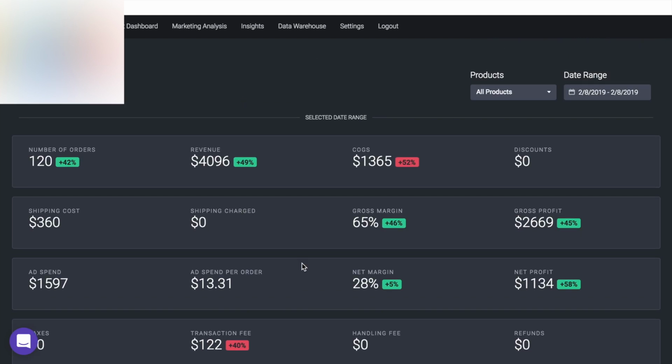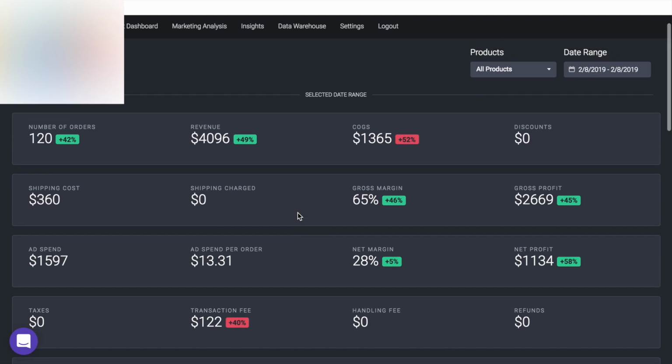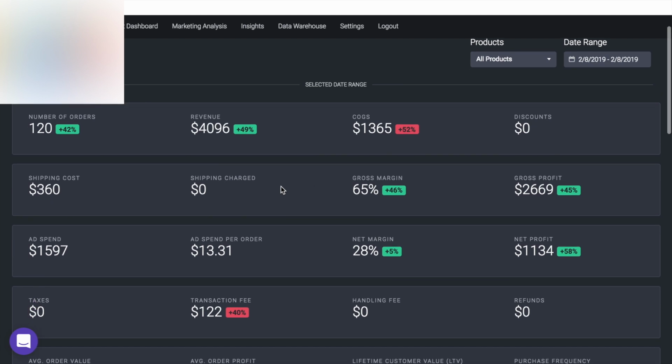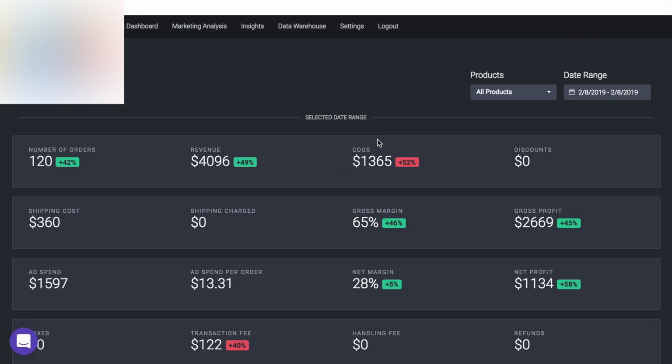your numbers are. And this is so much better than simply using the Shopify dashboard, because all that tells you is your revenue. It doesn't tell you how profitable you are, whether or not you're making money, your exact profit margins. So in this app it tracks in real time as it syncs directly with AliExpress, your Facebook ads manager, so you can see your ad spend here, your revenue, your cost of goods sold from AliExpress. So it's a great app to use.